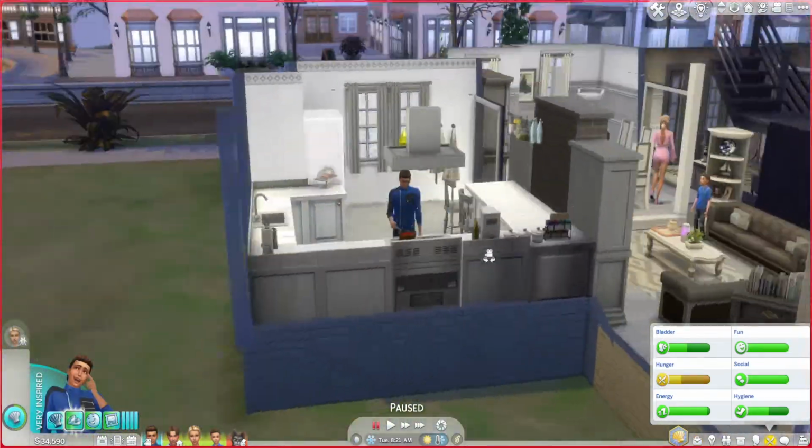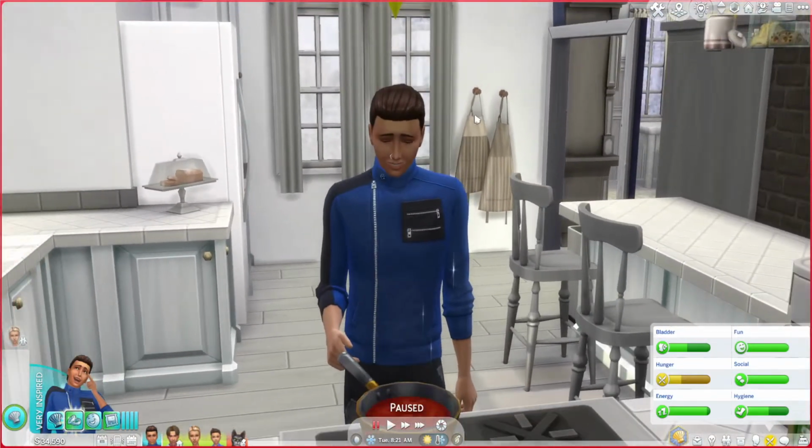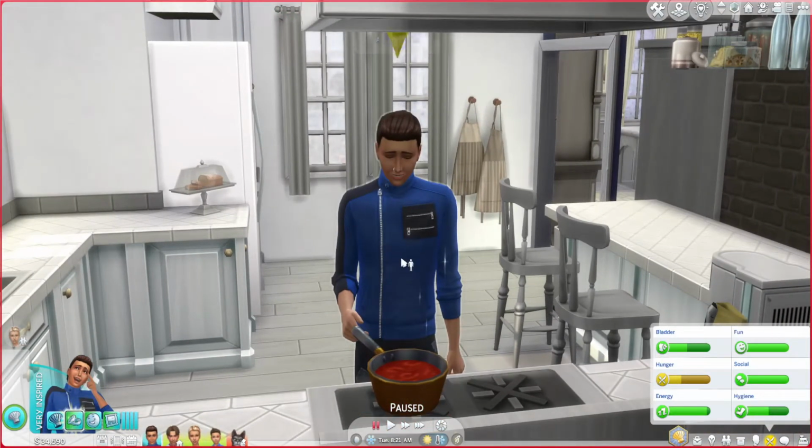Anyways, so we'll just go ahead and start. So this is our heir. This is the sim that Finn was pregnant with in the last generation. This is Absalon. Now I actually got Absalon's name from a book series I read this year.